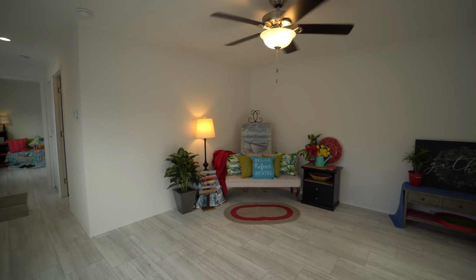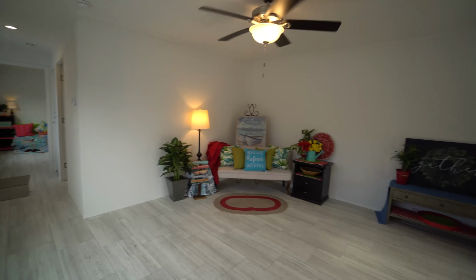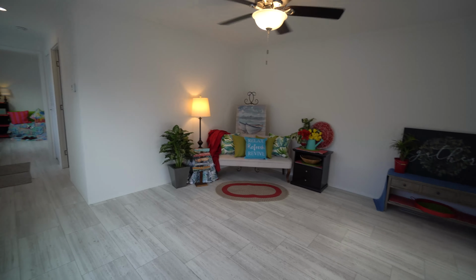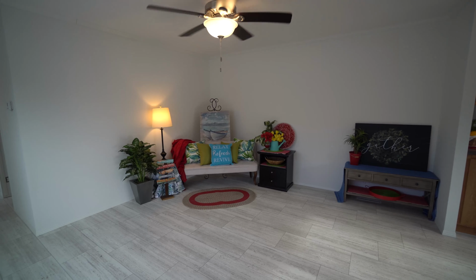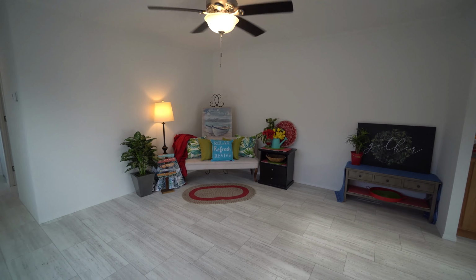So here is the living room. This house is staged a little bit, so we've got some decorations around to show you what it might look like if you decorate similar to this.